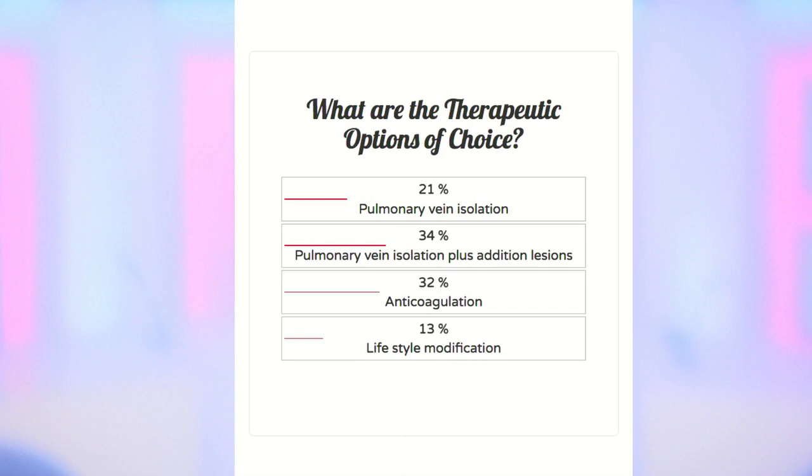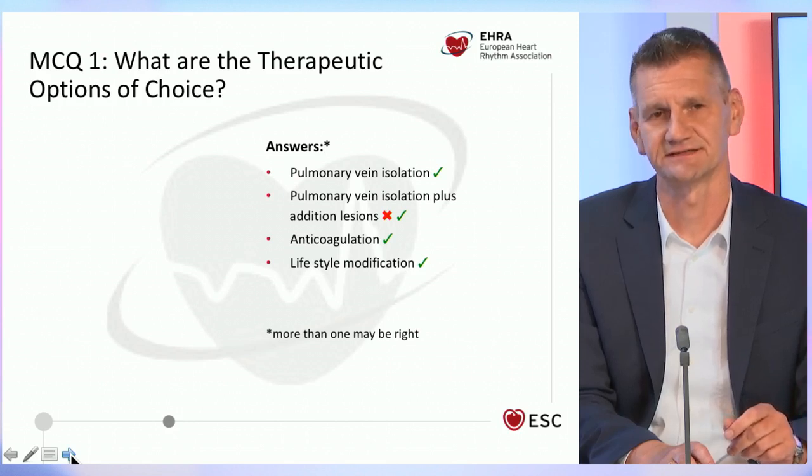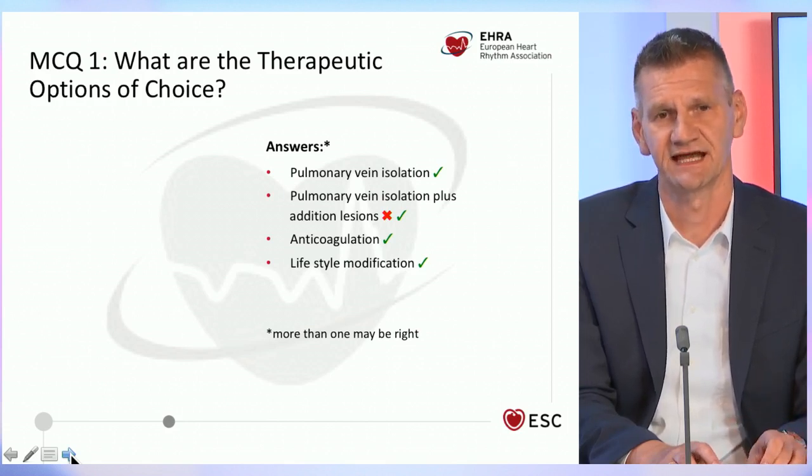In the meantime, we have the answers, and I don't know whether you will be surprised, but approximately 34% of the viewers say pulmonary vein isolation and additional lesions, and 20% pulmonary vein isolation. So it seems that more than 50% of the viewers think that some sort of interventional therapy would be nice for this patient. How would you comment on this? That's what we did, so that's the next slide. I also went for pulmonary vein isolation, and there are pluses and minuses for additional lesions. We can probably discuss that a little later or during my presentation. Anticoagulation for sure is clearly indicated in this patient, and lifestyle modification is always a good thing.